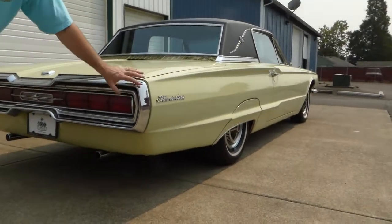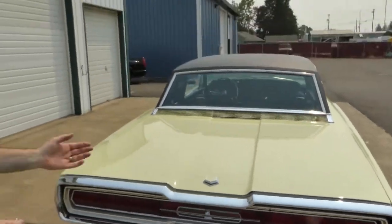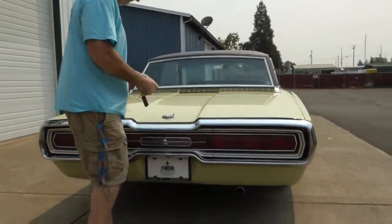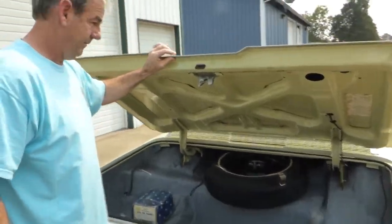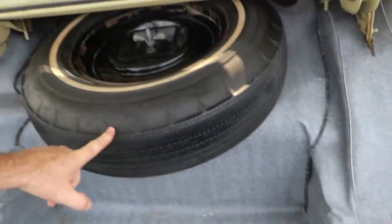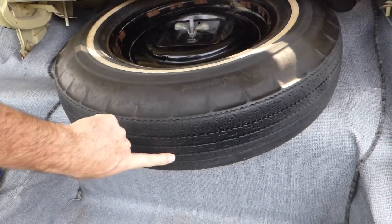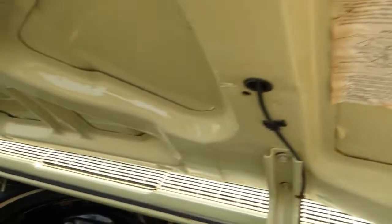The bumpers are nice. No dents or dings anywhere on the car. These have the sequential tail lights too. Nice dual exhaust system. I'll show you in the trunk while we're here. Trunk is nice and big and deep. That is a poly glass spare, so I don't know if that's original. It could be. It's obviously an old spare. You wouldn't want to use it, but everything's solid in here. Little trunk light working up here. All the panels are still in here. The finished work, very nice.